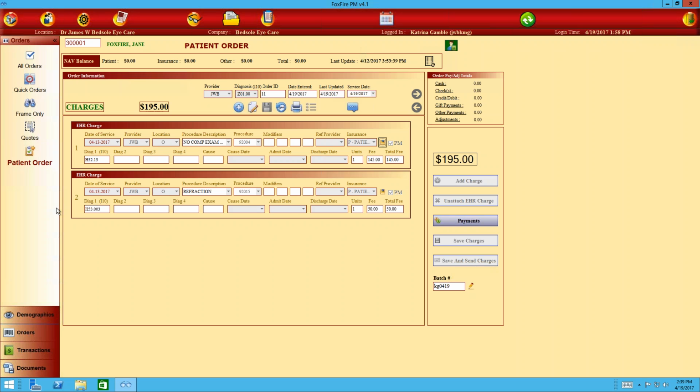So each person will assign themselves a batch during the day, which is their initials and the date. Yep. You should be logged into your own, because if you're working the order, the system is keeping track of every click and who does it. So I shouldn't be logged into anyone else's in Foxfire PM. I should be logged into my own with my own batch number when I process it.